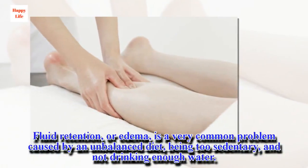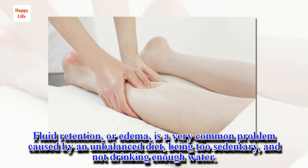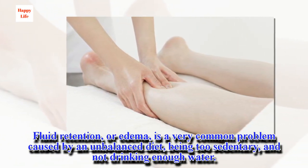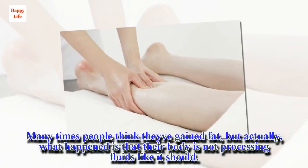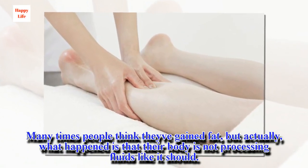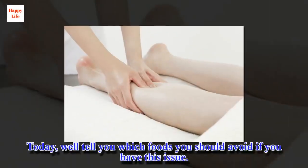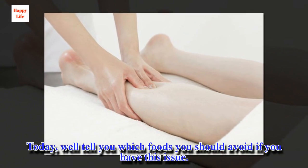Fluid retention, or edema, is a very common problem caused by an unbalanced diet, being too sedentary, and not drinking enough water. Many times people think they've gained fat, but actually, what happened is that their body is not processing fluids like it should. Today, we'll tell you which foods you should avoid if you have this issue.